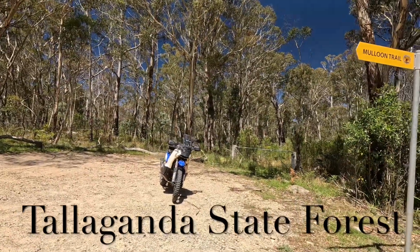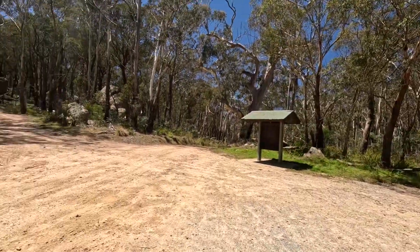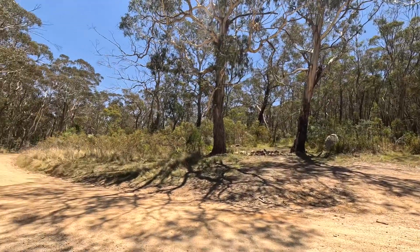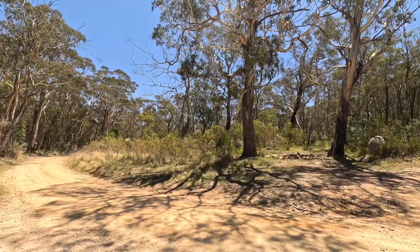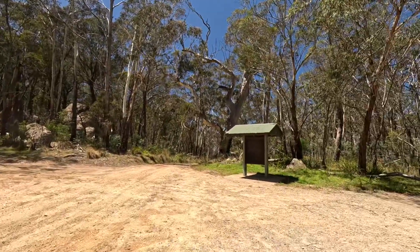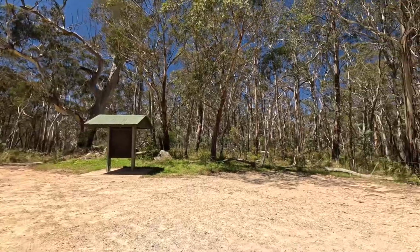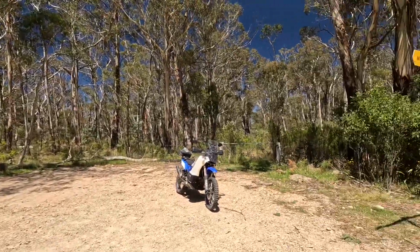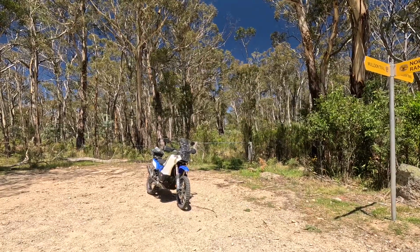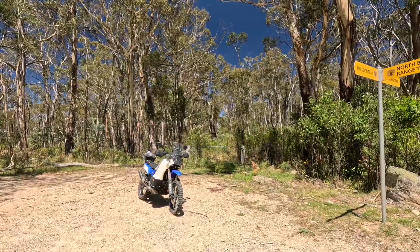Yeah, g'day everyone. Here I am in Talaganda State Forest, although I did notice on the way in that the sign now says Talaganda National Park. So anyway, whatever that means, probably means they'll close the bastard up at some point and we won't be able to ride out here anymore. But anyway, I'm just doing a test run with the GoPro. Never used a GoPro before. Wanted to see how it goes on the helmet and how this microphone works and all that sort of stuff.